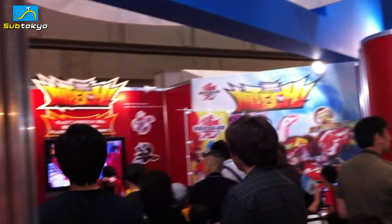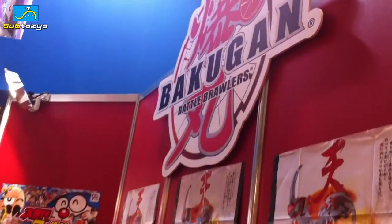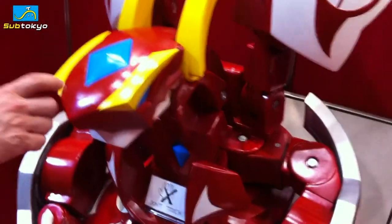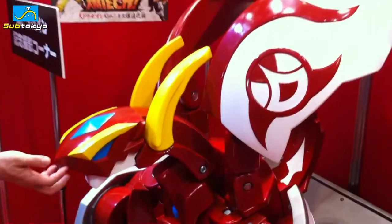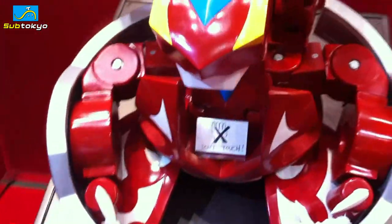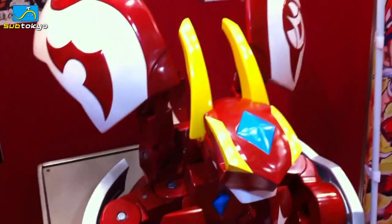Here we are. Okay, this booth starts with Bakugan. And Bakutech, actually. It's a pretty cool dragon looking thing here. It says do not touch. That dude was touching.